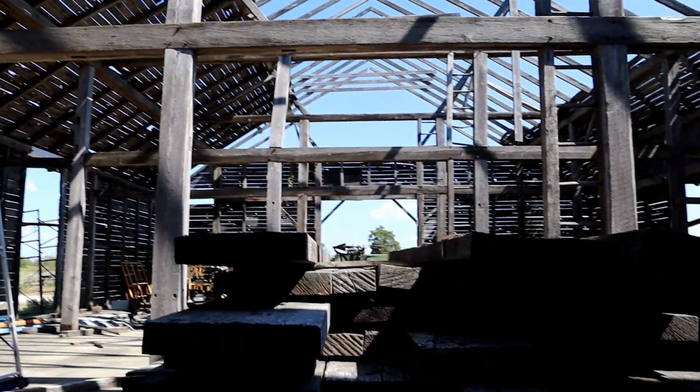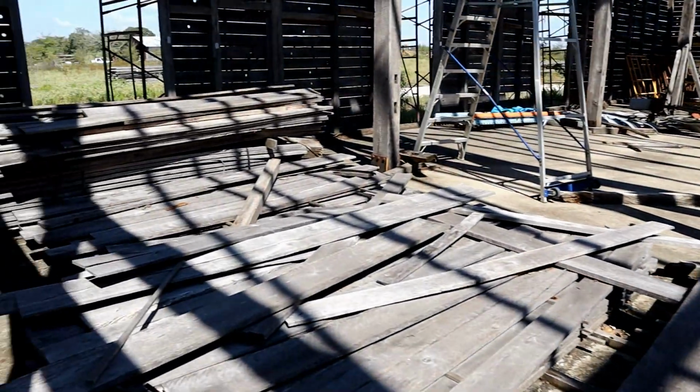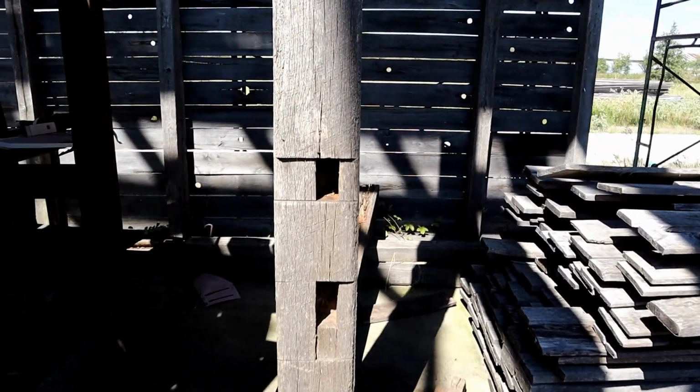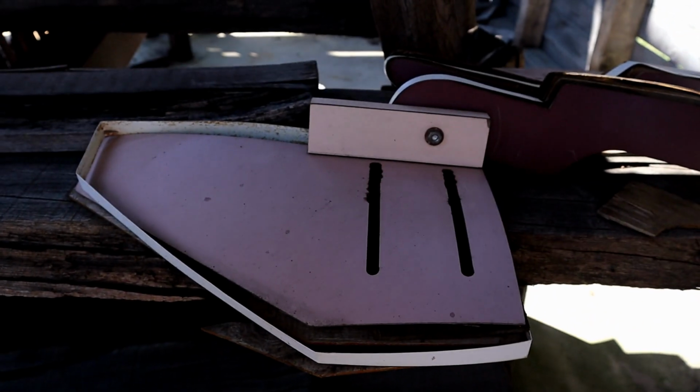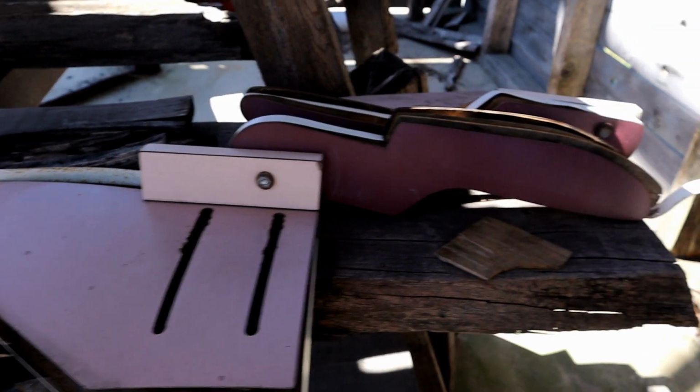More of that good timber, just waiting for you to climb up there and put it up. Scaffolds are up. It's got a forklift for you already. It's probably too wimpy for your use. And they do have modern things here. Look at that. Formica. It's almost the way it was when they built that. Wow.